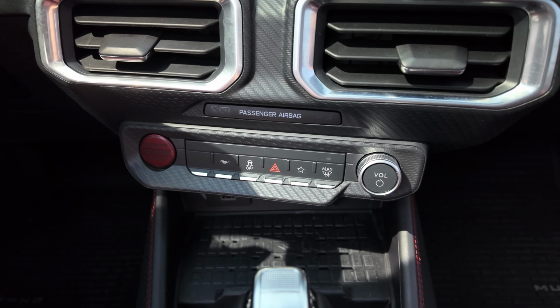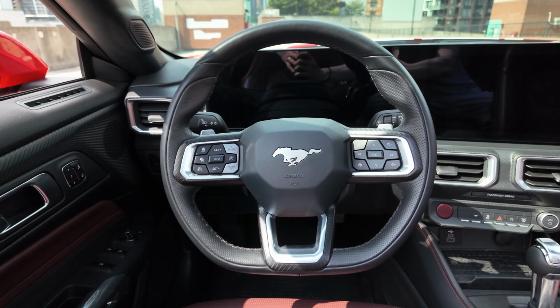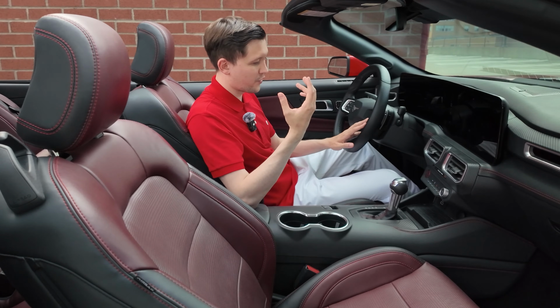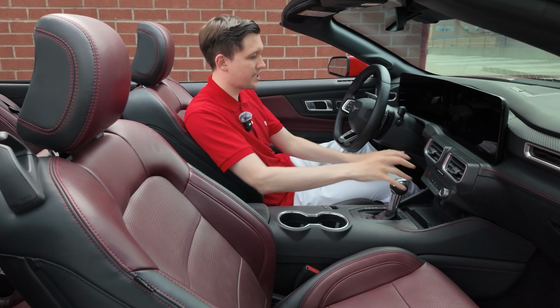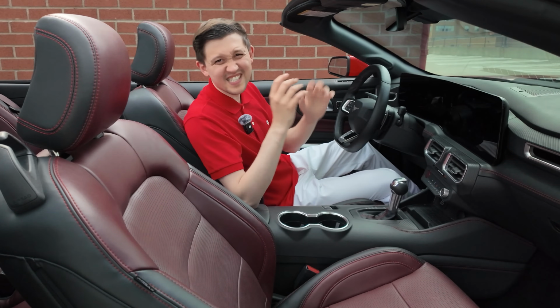Thanks to Ford, at least we have a volume button, so that's great. You don't have to take your eyes off the road, or you can simply use the controls on your steering wheel. But I wish there was a button for your temperature somewhere here. You sort of get used to it with time, but something to keep in mind.